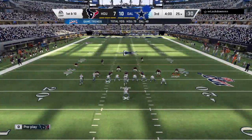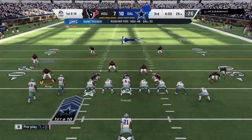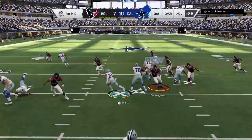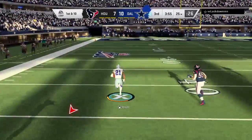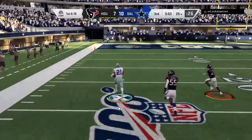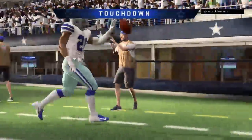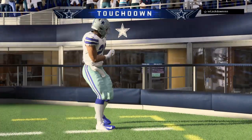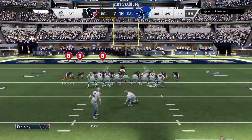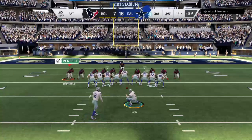About set for this next drive by the Cowboys offense. They have the lead. Now they'll be looking to extend that lead. And this is where I enjoy talking about one of my favorite subjects, tendency breakers, or counters as I also like to call them. Ezekiel Elliott gonna take it the distance. Touchdown, Cowboys. Ezekiel, 35 yards. And the Cowboys, they push out in front further.